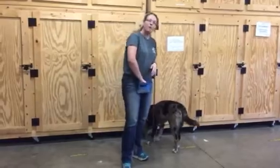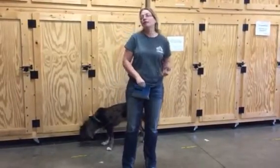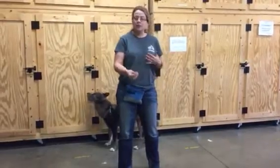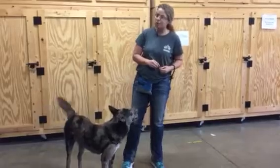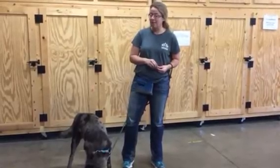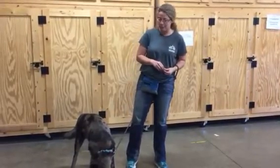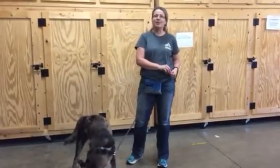I hope that gives you something fun to do at home with your dogs. It's about focus, it's about teaching them a new skill, and it's about staying connected with your dog. So come on down to the shelter and meet Topaz. She is a beautiful girl, has a great temperament, is very eager to learn, and she's a fast learner. I hope that she'll be adopted soon. If you have any questions, just come down to the shelter.